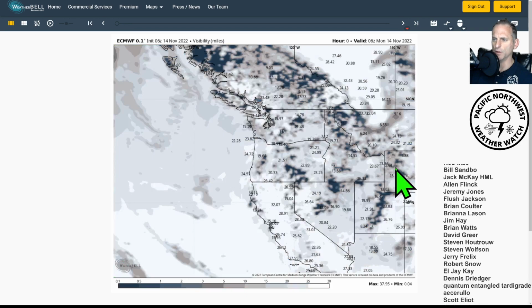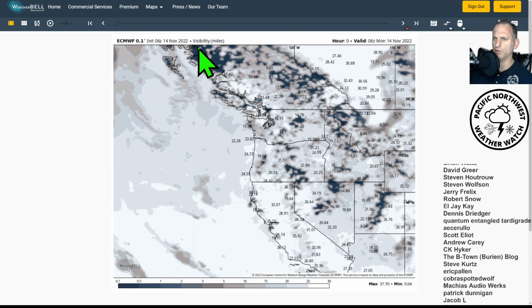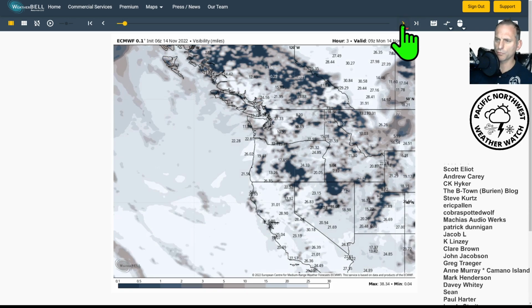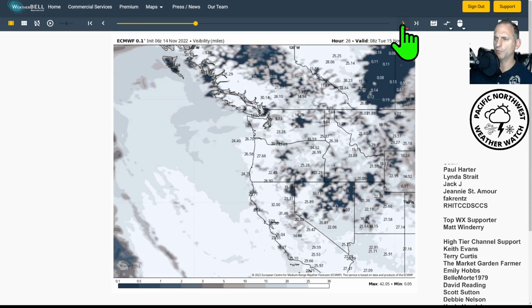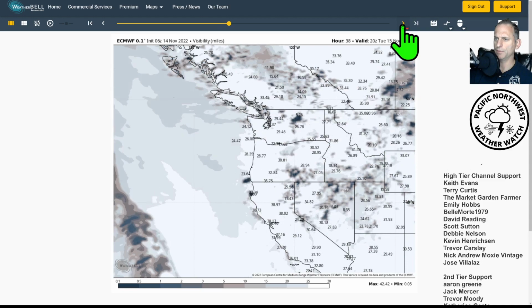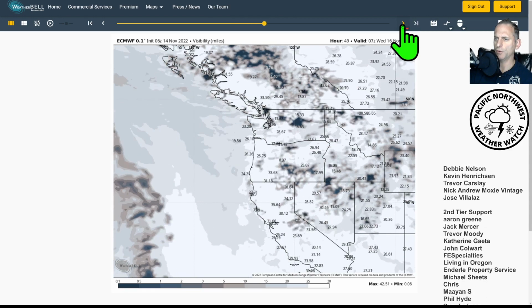Not too much fog. Now, looking at the European, this is visibility in miles. I'm just going to scroll through this here. You can see some low clouds. Afternoon burns off. Then you go overnight again. You'll see visibility getting a bit lower and again bounce back in the afternoon hours.